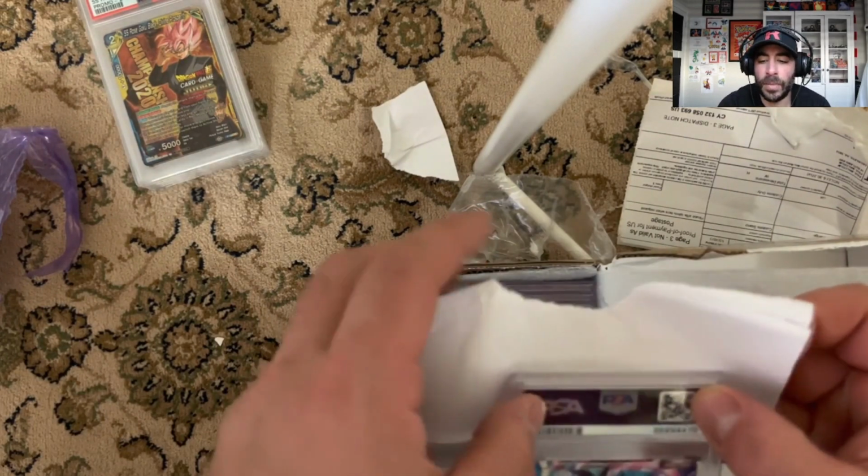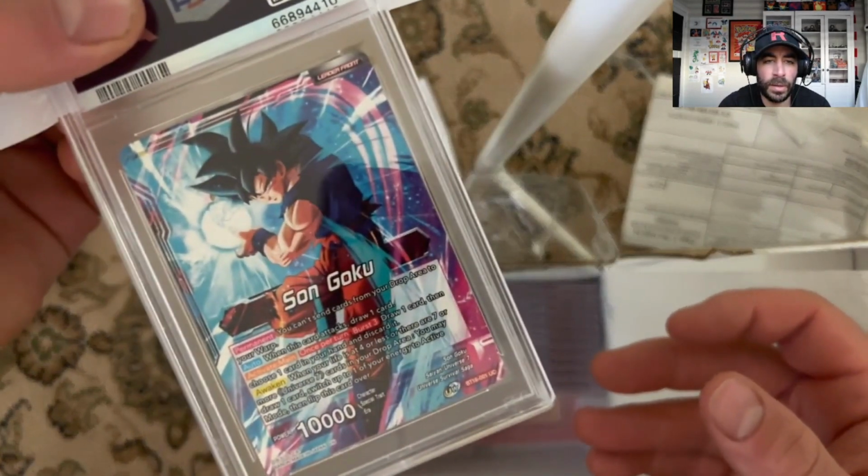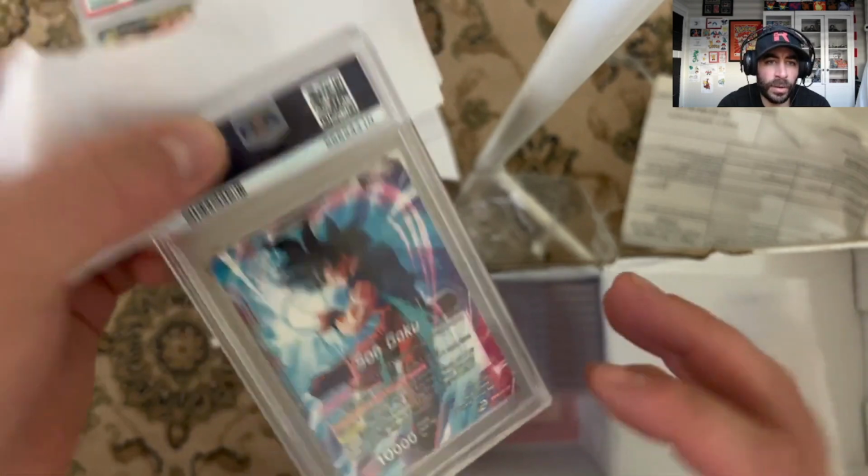Three 10s so far. Okay, what's this one? This one looks like a promo. I'm going a 9.